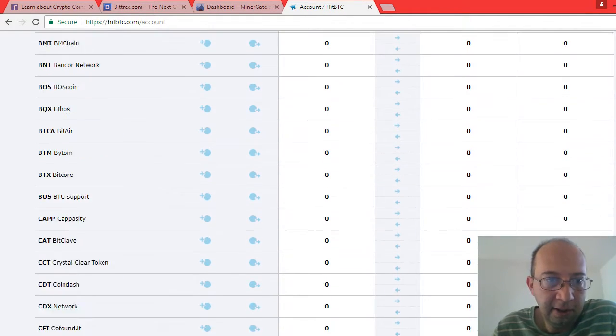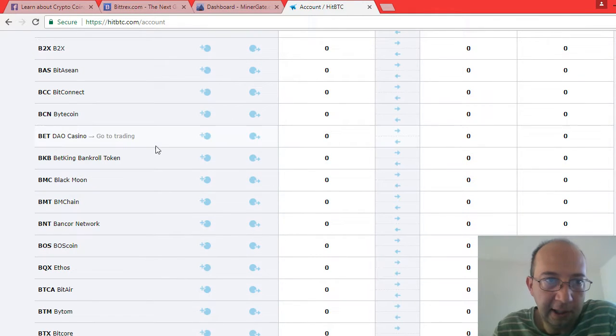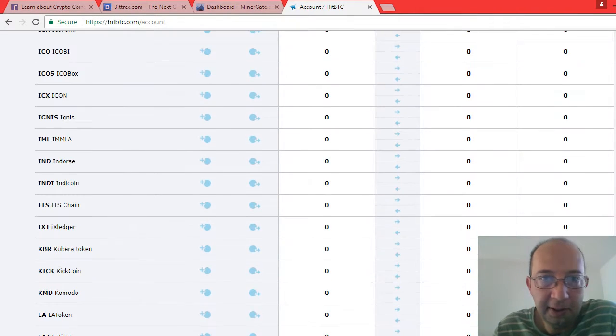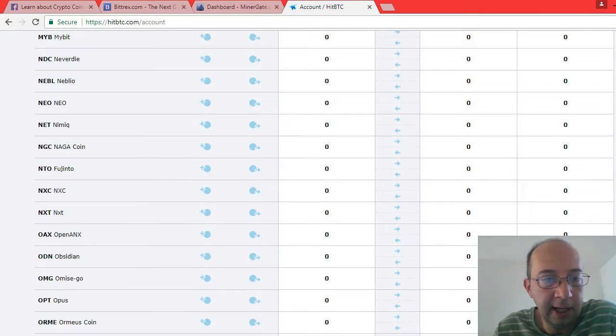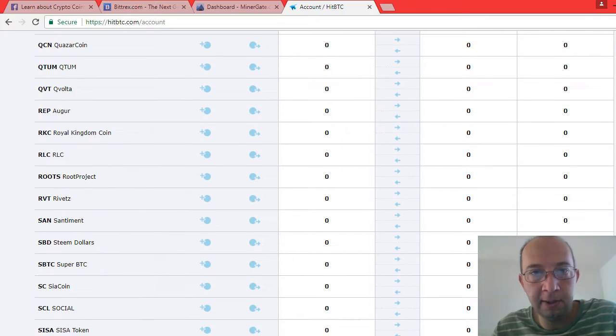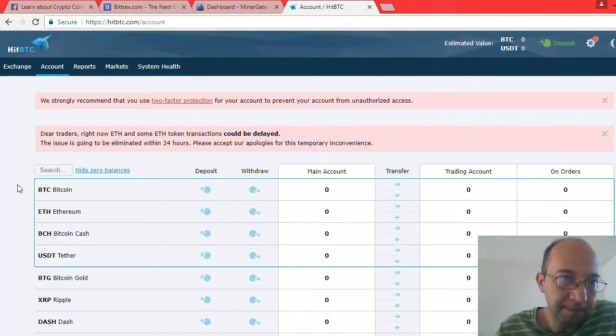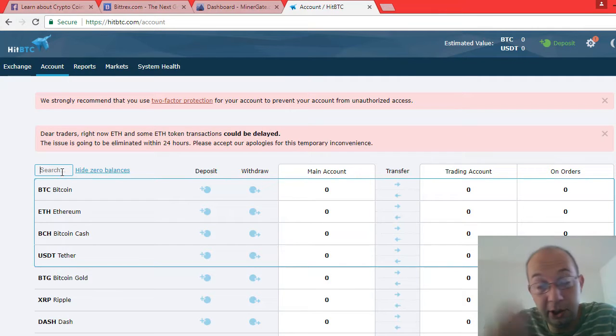So we could go all the way down here and try and find Bitcoin, which there it is, Bitcoin, or any of these other coins. They basically all work the same. For this purpose, I'm going to illustrate with Bitcoin, but whether you're using Bitcoin or any of these other coins, it doesn't matter. So I'm going to come here to search.